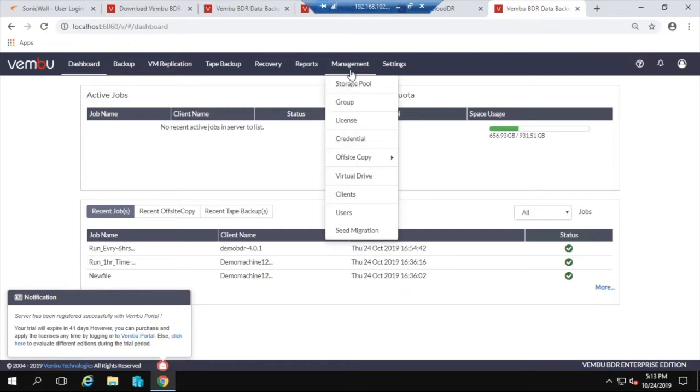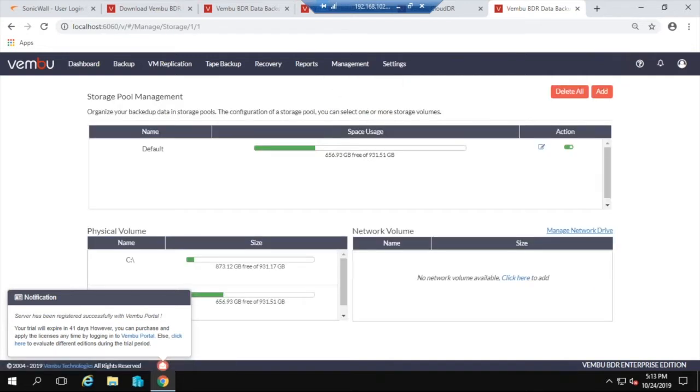The first thing that you need to do after installing this backup server is the storage configuration. Just go to management and click on storage pool. It can be physical volumes or network volumes. You can use your physical volume to store the backup data, or you can use your network volume such as NAS or SAN to store the backup data.